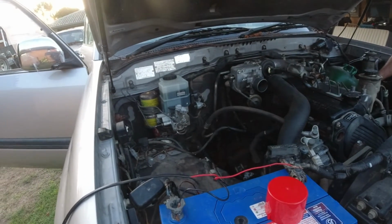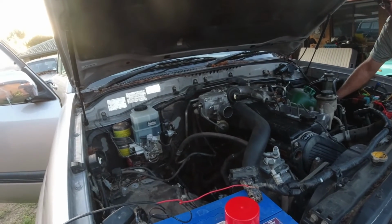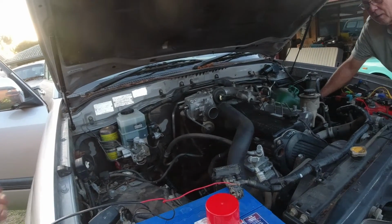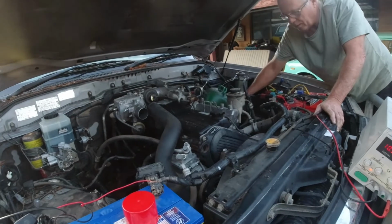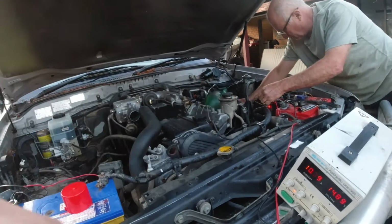Probably getting better. That's definitely better, that's way better. That might suggest more likely it's stuck rings. Well, that in conjunction with the blow-by. Yeah, so more running. The VSR kicked in.